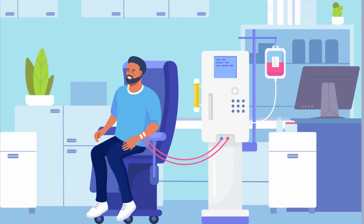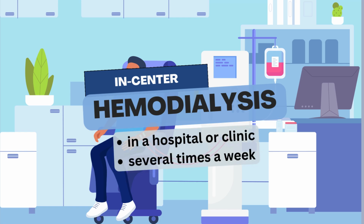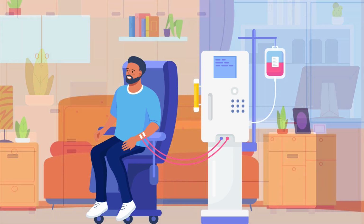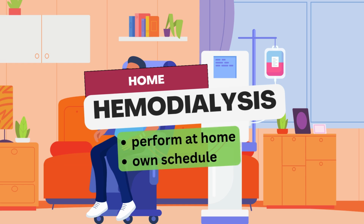Most people think of dialysis as something done in a hospital or clinic. That is called in-center hemodialysis, where patients go to a facility several times a week for treatment under medical supervision. But there's another option called home hemodialysis. With the right training, patients can perform dialysis at home on their own schedule.